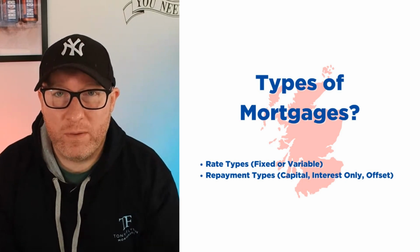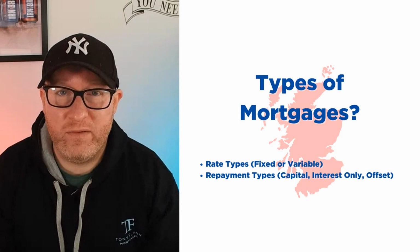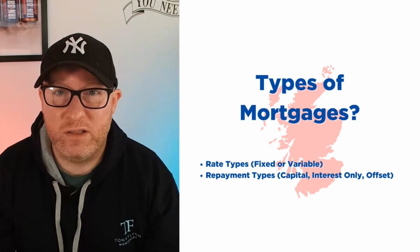On the flip side, if you've opted for an interest-only mortgage, all you would pay for that 25-year period is the interest on that.